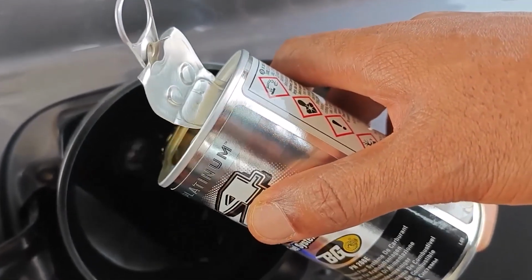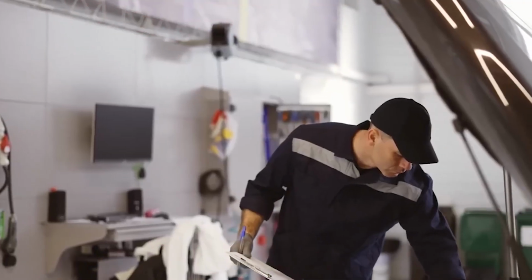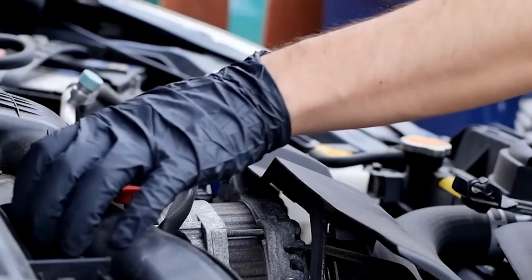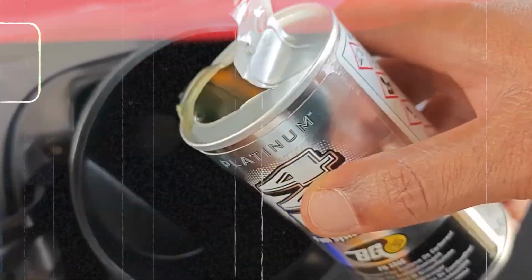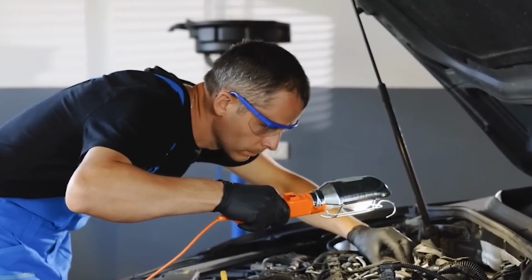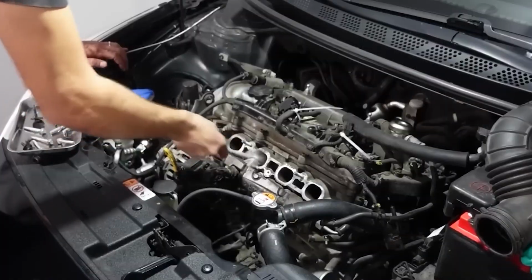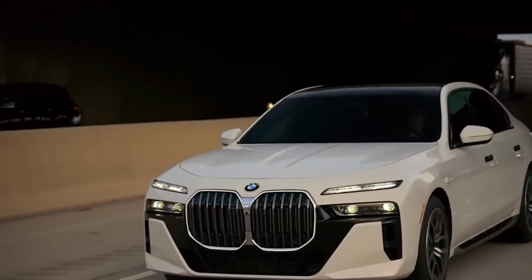Dyno tests show gains of 6 to 8 horsepower, and many users feel better throttle response and smoother idles after just one tank. But it's not for every fill-up. Therefore, using it every 10,000 to 15,000 miles as preventive care is ideal. It won't fix major engine damage, but it can prevent it. One can treats a full tank, and it's backed by dealerships and gearheads worldwide. No tools, no teardown, just pour, drive, and feel the difference.